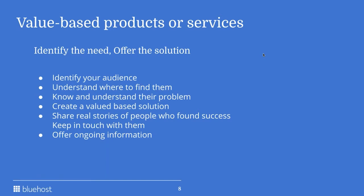So being able to say who they are, whether that be a demographic or a specific type of business that you're running. So if you offer marketing services specifically towards nonprofits, right? You identify that your audience is a nonprofit. So that can be a range of people in terms of who's running the nonprofit, but understanding the type of business that you're trying to attract is really number one and key in offering a value-based solution. So then you need to understand where to find them.